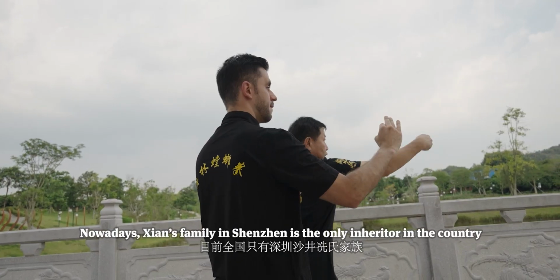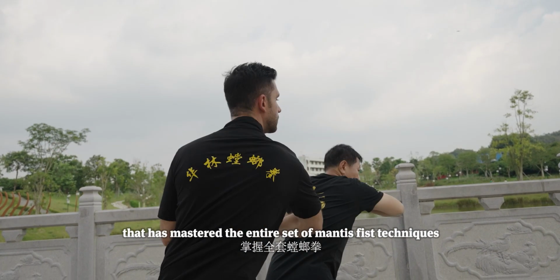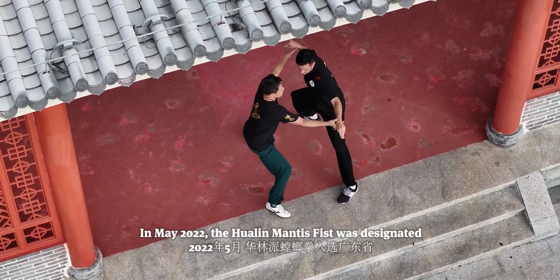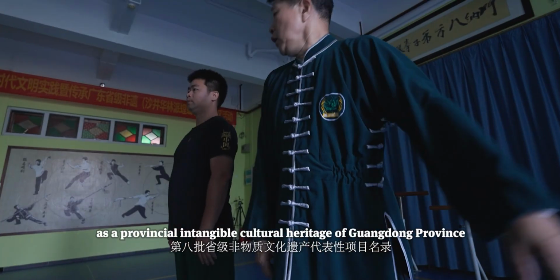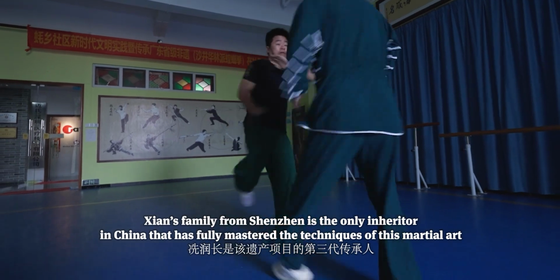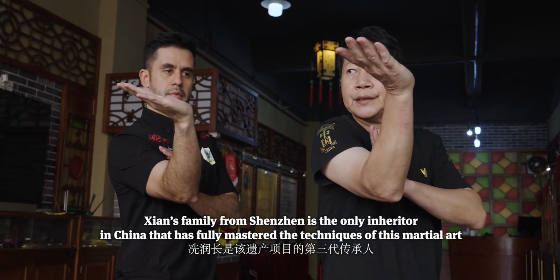Nowadays, Xian's family in Shenzhen is the only inheritor in the country that has mastered the entire set of Mantis Fist techniques. In May 2022, the Hualan Mantis Fist was designated as a provincial intangible cultural heritage of Guangdong Province. Xian's family from Shenzhen is the only inheritor in China that has fully mastered the techniques of this martial art.